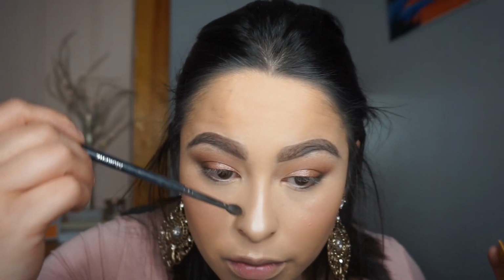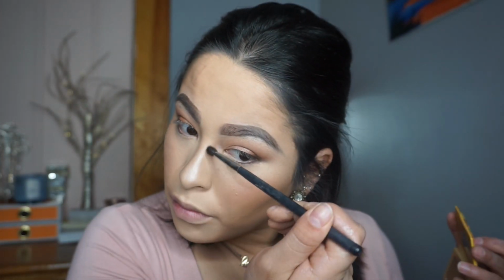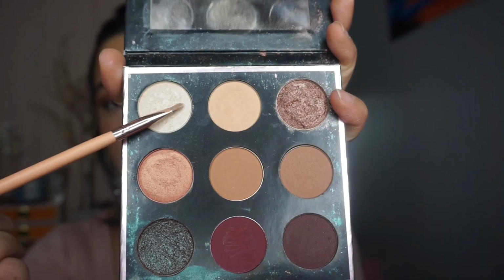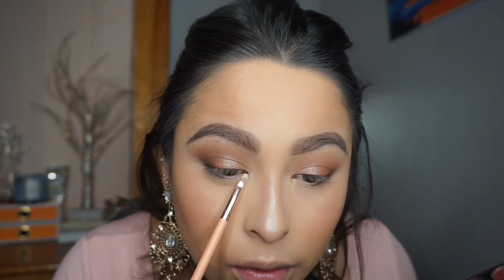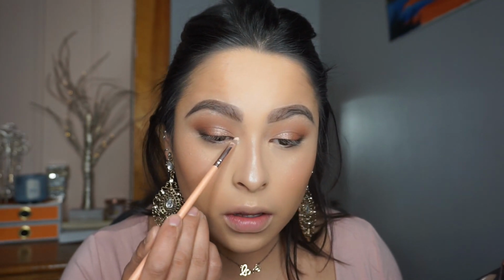Now with the same shade that I used to bronze my face, I'm going in with a small brush and contouring my nose slightly. Then going in with the highlighter and putting it on the tip of my nose and down the bridge of my nose as well. Then I'm going in with the same color that I used for my brow bone highlight and putting that in the inner corners to give it a little pop.